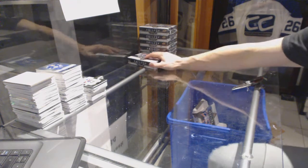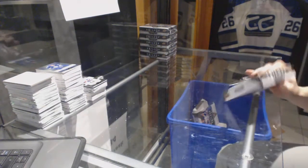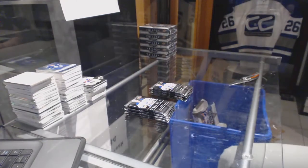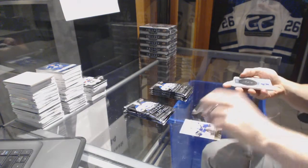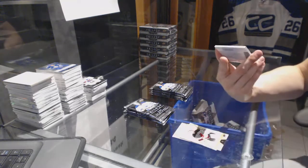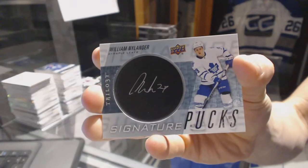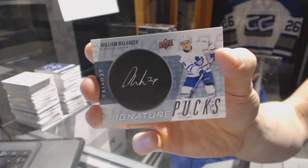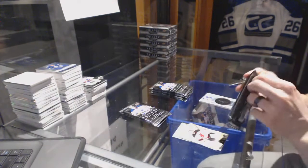All right, box 15. We've got a Signature Pucks for the Toronto Maple Leafs, William Nylander. Signature Pucks for the Leafs, William Nylander. Sweet.